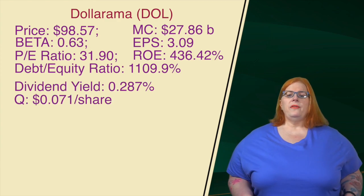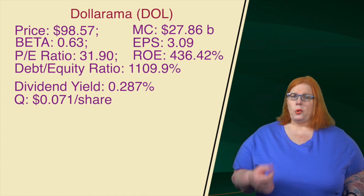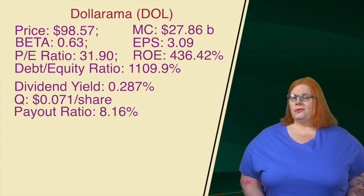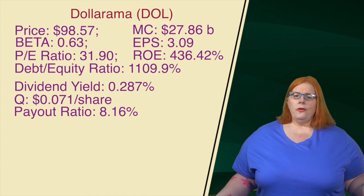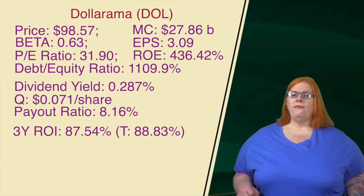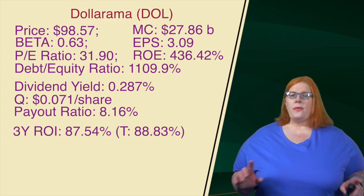Let's switch over to their dividend. Their yield comes in at a very low 0.287%. It's a quarterly dividend, 7.1 cents per share. And of course, the payout ratio, super sustainable at 8.164%. On the returns, on their 3-year return on investment, that comes in at 87.54%. Factoring in the dividends, it bumps it up a little bit to 88.83%.